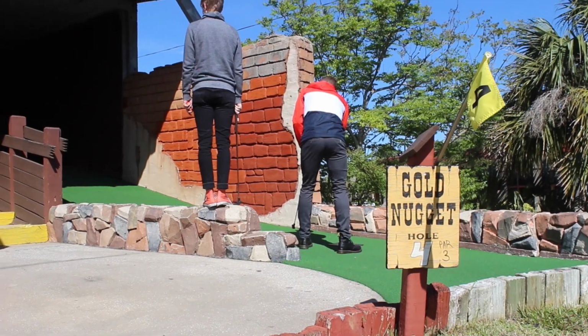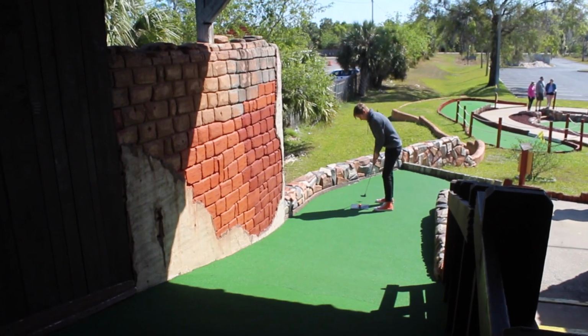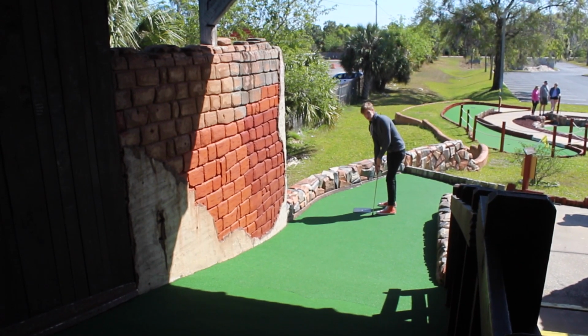We could be halfway through the course and there would be a hole that's just a straight shot. This hole was also not very well designed, because if you hit it up hard enough to make it up the hill, you would hit the back wall, and then it could roll back down. It was just a strange hole.